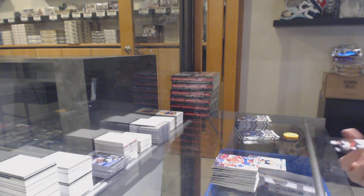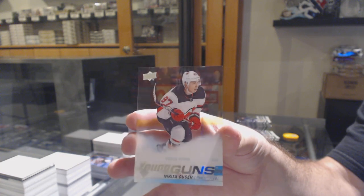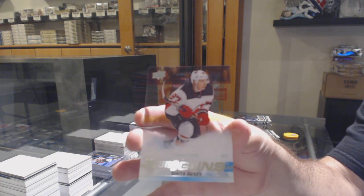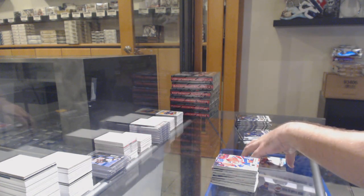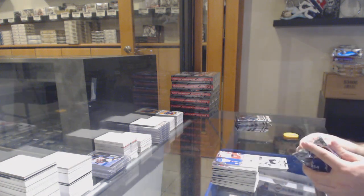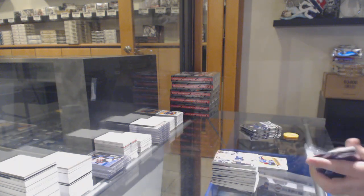Got another Young Guns clear cut, Nikita Gusev for the Devils. Gusev clear cut, Devils. Again, would get it graded for sure. Damn, what a good break this one was. Marquee Rookie of Lean Bergmann for the Sharks. Marquee Rookie for the Avalanche, Connor Timmins.